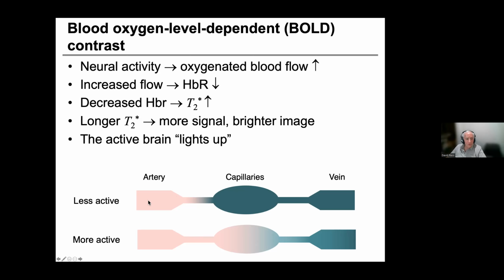So this is a spatiotemporal phenomenon. In arteries, the blood is always highly saturated. So it doesn't change whether or not the brain is less active or more active. But in the capillaries that feed the active area, there's greater blood flow, and so the oxygenated blood washes into the capillary parenchyma, and that pushes out the deoxygenated hemoglobin and makes a voxel that contains these capillaries have more signal. It also makes the signal brighter in downstream veins.